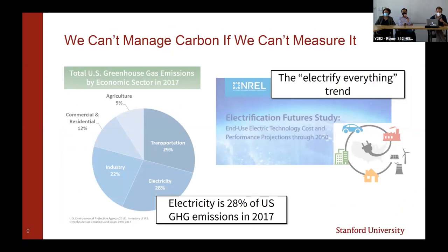So why does this matter? This matters because we want to manage carbon, and if we want to manage carbon, we need to be able to measure it. This is especially important since we just want to electrify everything out there right now.